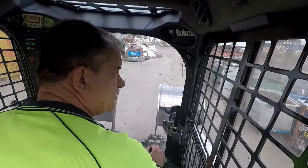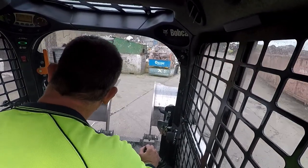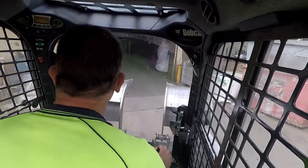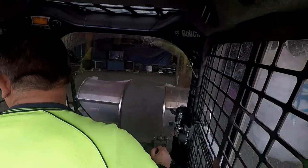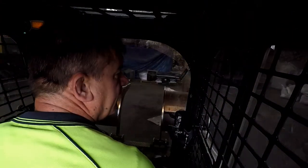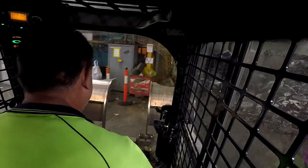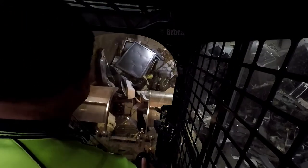I don't think we've got the space inside unless I go and grab the Manitou and push it up. Let's just have a quick look inside and see where we've got to put it. Okay. Needs to go in this e-waste area. I need to try and make space.